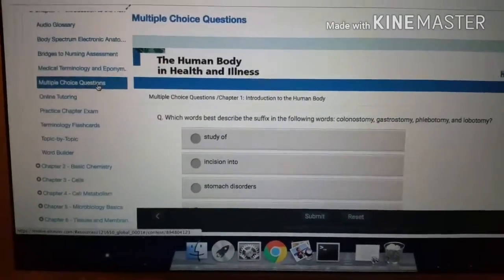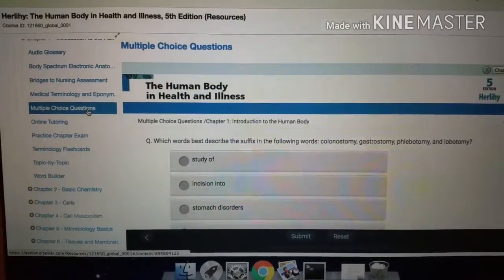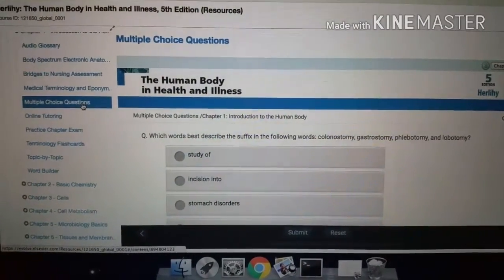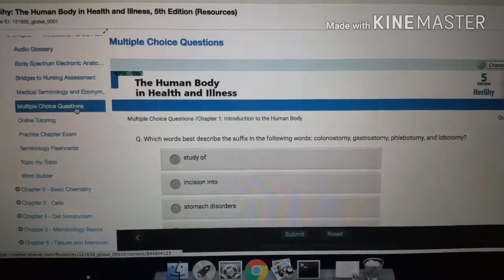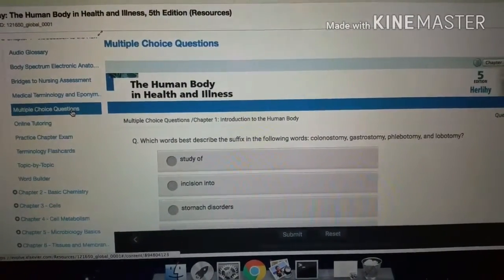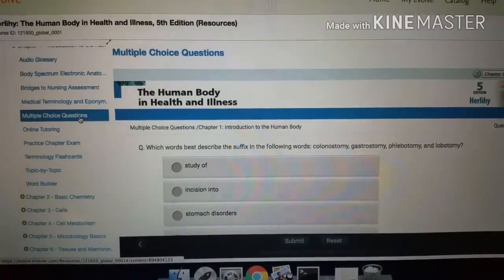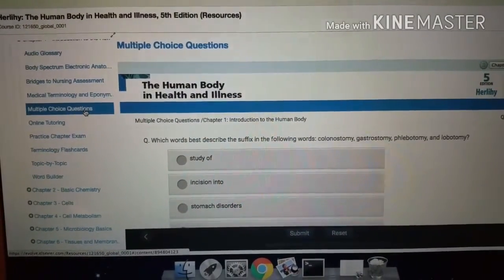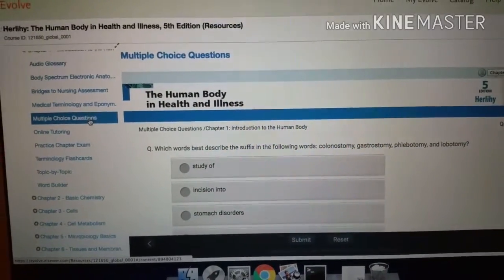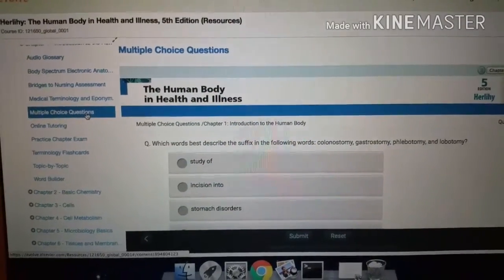Multiple choice questions. Okay, so this is just like a chapter practice test, and you're able to take this and it will show you the answers you got wrong or what you got right, and it'll show you why the answer is wrong. And to me, that just better helps you to be able to understand it. And actually, I found this very helpful because when I had to take a pop quiz or a chapter test, some of those questions I've actually seen on the test.